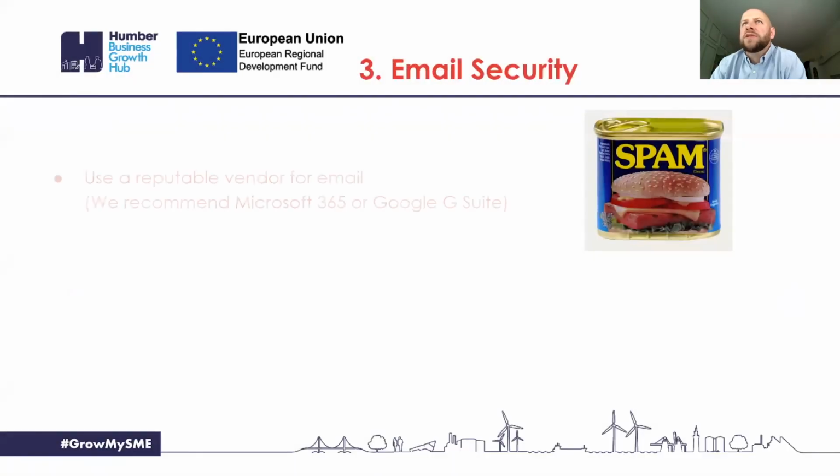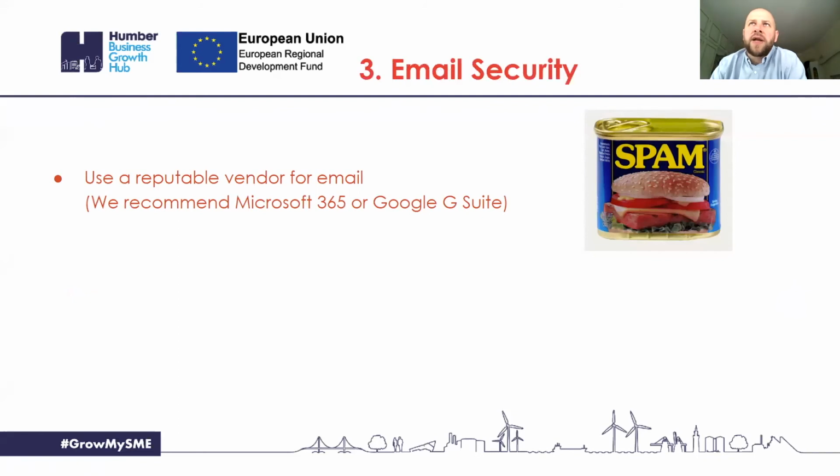Okay, email security. We always recommend using a reputable vendor, someone like Microsoft or Google. Long gone are the days of using your web designer for email, and that seemed to be a common way maybe 10 years ago, but they don't look after email. It's not a secure way to do it. It's very old technology.